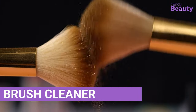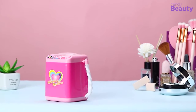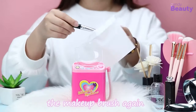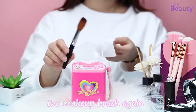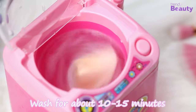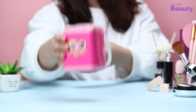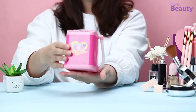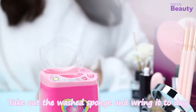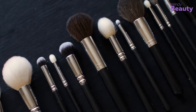Say goodbye to the hassle of manually cleaning your makeup brushes. Because here we have the EyeSpa Mini Makeup Brush Cleaner device. This cute electric makeup brush cleaning machine takes all the hard work out of the equation, so you can spend more time on the things that matter. Also, this device quickly and effectively cleans your brushes, leaving them as good as new. It's small, lightweight, and easy to use. This EyeSpa Mini Makeup Brush Cleaner device is the perfect solution for busy makeup lovers who need their brushes clean and ready to go quickly.